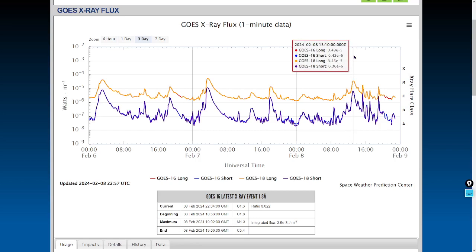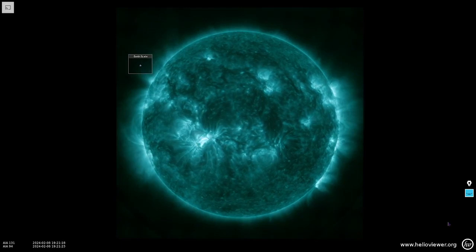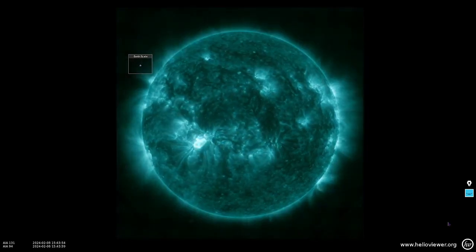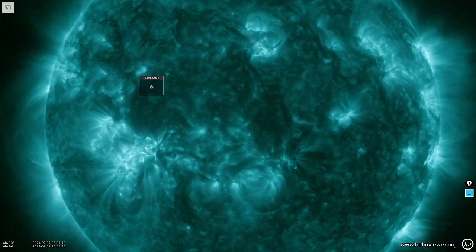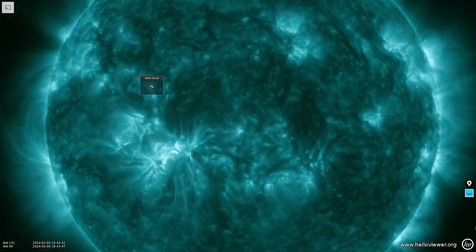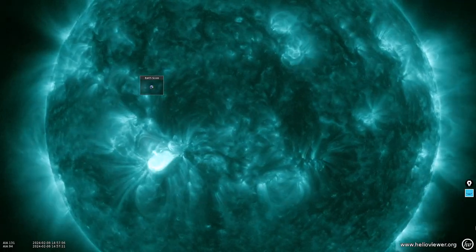A series of M-class flares. There are 3 in the past 12 hours. Or approximately, the past 12 hours, 3 M-class flares. And here they are from SDO. So that's 94 and 131. 2 different species of ionized iron. Here's the equatorial view. Sunspot 3576, now our TMAS, the most active sunspot.